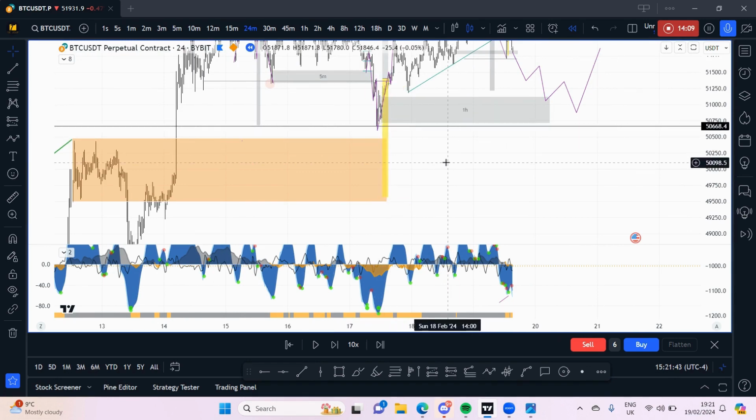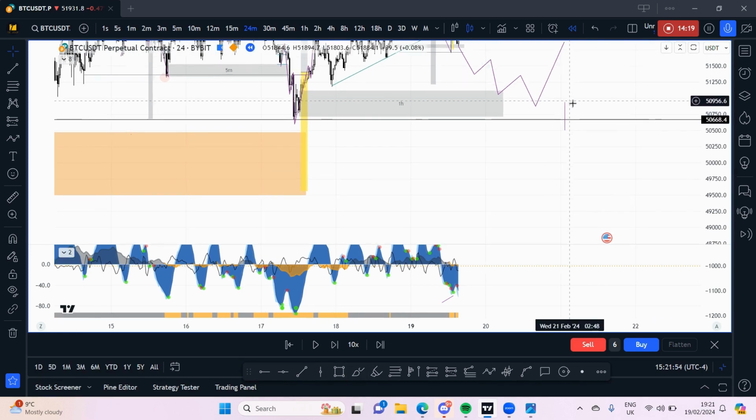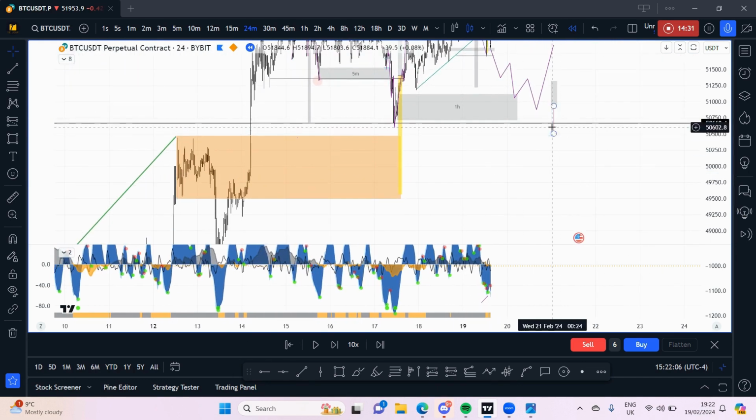Okay, so I'm looking there to see if we get some sort of SFP play. These are my long plays. If we get some sort of SFP play that looks like that, let's say we wick that level, and we have our bar that goes up afterwards. So we get that rejection looking like that. Okay, so if we get something looking like that at that level, I will be looking to long that off of a break in market structure. Also, we've got this zone over here.